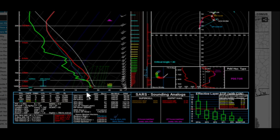Okay, the other negative factor that I see here is the CAPE, or I should say the level of free convection is a little bit high, which means the CAPE values are kind of at a high altitude. And I really like to see those closer to the ground, kind of more in this area right here.